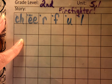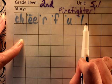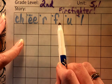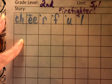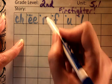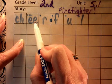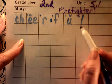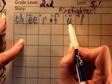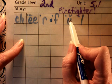Ul. Cheerful. Full is an adjective suffix meaning full of. The person was full of cheer. Cheerful. I'm going to put a dot where the syllable break is. Cheer, that's a vowel team syllable type, and full is a closed syllable. Closed is one vowel followed by one or more consonants. The vowel is short.